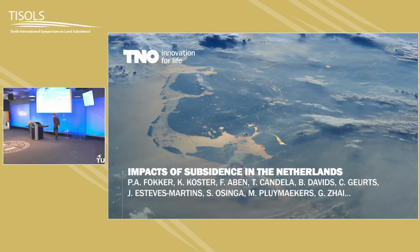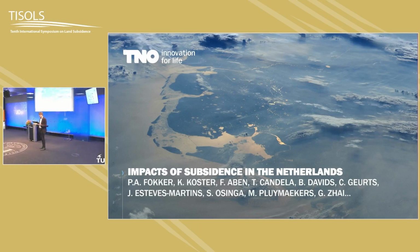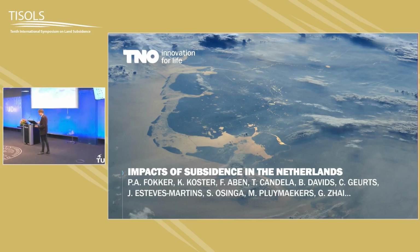And what I want to do is to give a broad overview of what we have in the Netherlands in terms of subsidence and the impacts of that due to deep sources of compaction, the deep sources of subsidence. So you see the beautiful picture out of space. So what you see here is the Netherlands from the northwest.